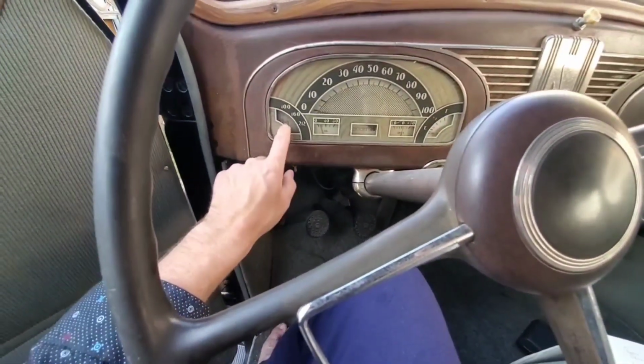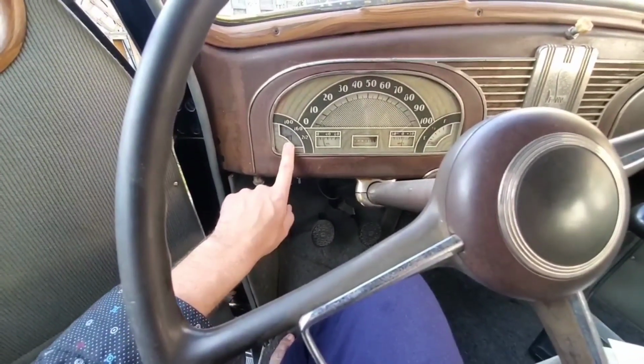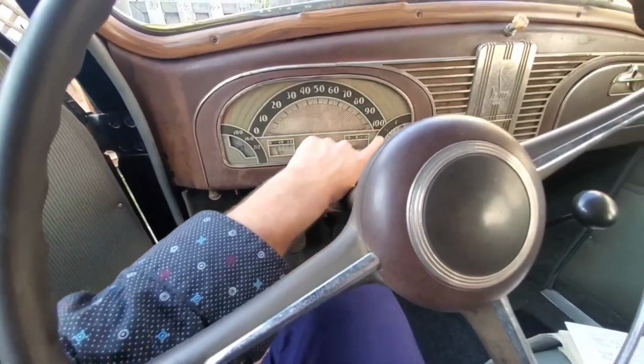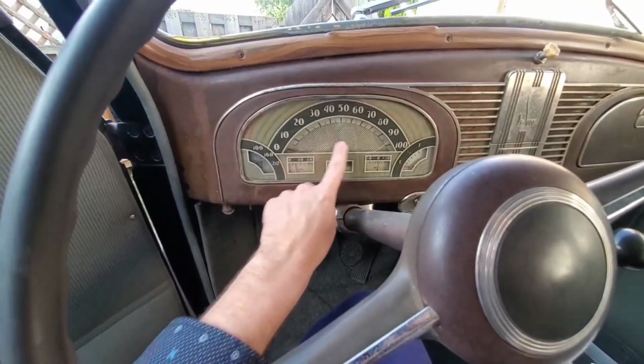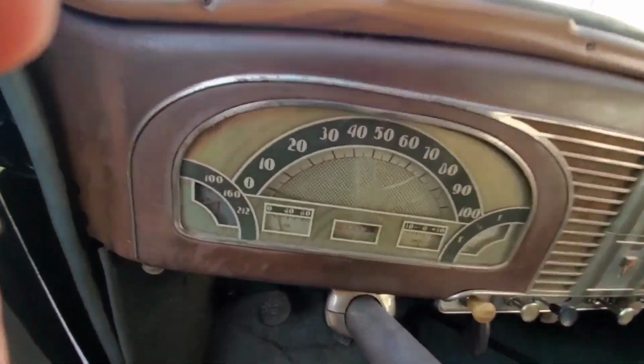It's missing the, this is kind of, I guess, a temperature gauge. You have your oil pressure, your amps. Fuel gauge doesn't work, but, you know, just stick a stick in the gas tank and you're fine. Speedometer works just fine. Odometer works. And that's the mileage right there. I believe that to be accurate.